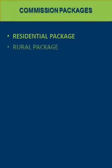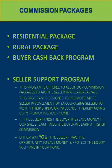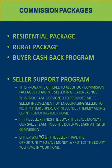In our commission packages, we have four basic packages. The first is the residential package. The second is a rural package. The third is the buyer cashback program. And the fourth package is a seller support program. In future slides, I will go through every one of these programs, and at the end of the PowerPoint presentation, you'll have a good idea and a firm knowledge of what exactly each one of these programs can provide for you.